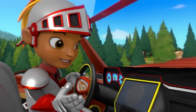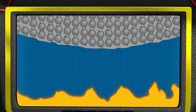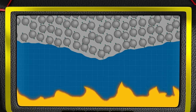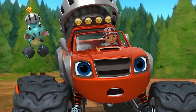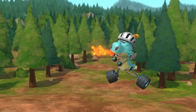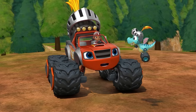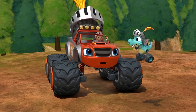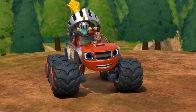Yeah! Let's think. Cannons shoot out cannonballs made of metal, and the particles of metal stick together so tight, it's almost impossible to break. But if we heat up the metal, the particles will move farther and farther apart until the metal melts. If only we had something super hot that could melt those metal cannonballs. Zeke! Zeke, Zeke, Zeke! That's right, Zeke! Do you think you can melt those cannonballs with your fire? Zeke! All right! You're one brave little dragon, Zeke! Now hop on! We've got a king to save!